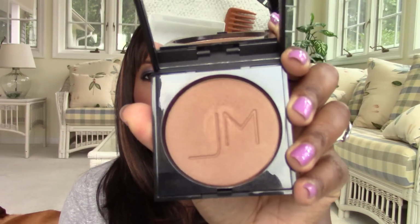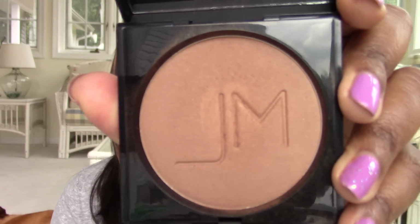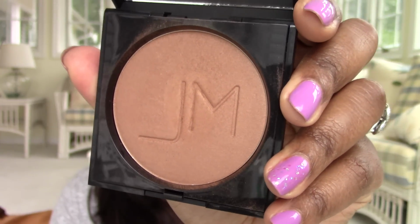It is nice. Okay, this is the other product that I really just didn't get into. This is the bronzer, and this is the deepest color they have, and it's called Sex on the Beach. It's the Filter Finish Collection Bronzer. Let me give you a close-up of it because I didn't have it in the haul. I hadn't received it. It wasn't in my box, and they sent it out to me right away.